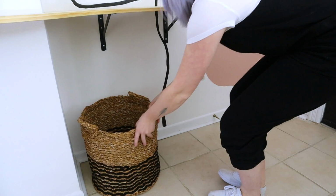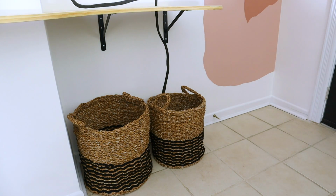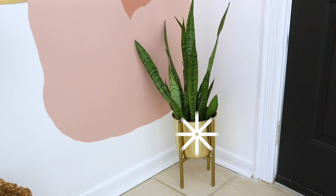Of course, any entryway needs added organization, so underneath my console table, I'm adding in these beautiful wicker baskets. One will be for seasonal shoes, and the second for doggo's odds and ends. Next to that, I added this beautiful snake plant. Boy, do I love me a plant pop in a space.